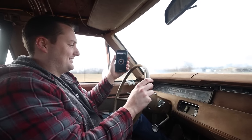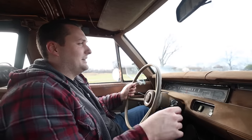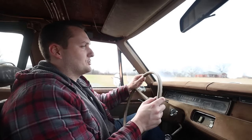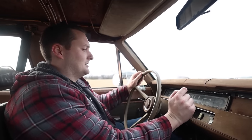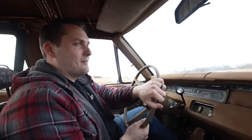Pretty accurate. And with those 323s, and it's got a fairly tall tire, I mean, this thing really isn't going to be screaming down the interstate. You could take this thing to a show and actually get there with some fairly decent fuel mileage. Not too bad at all. A little 3-2 downshift.